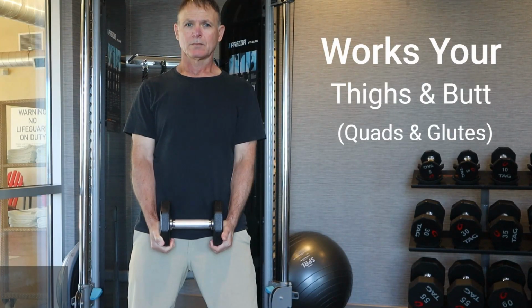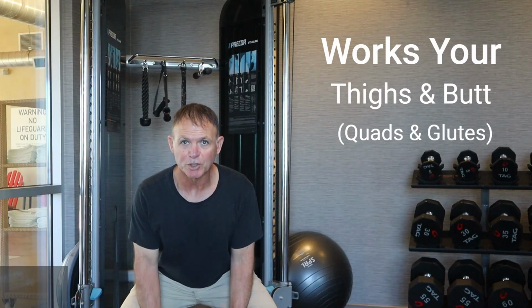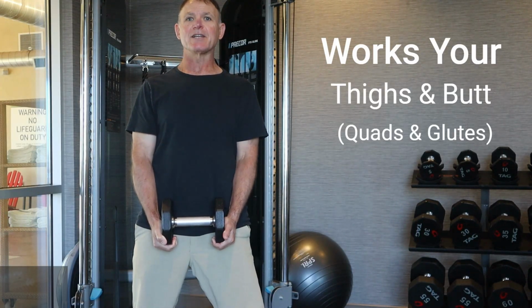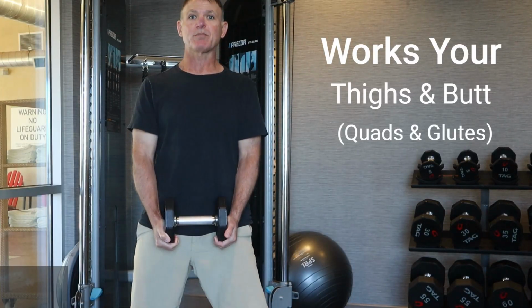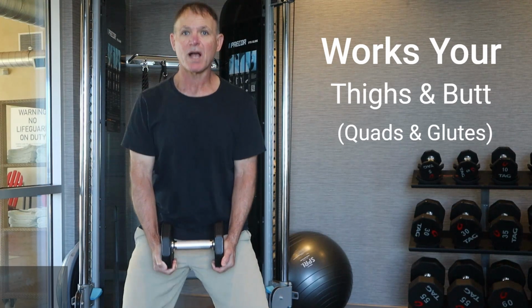And with this squat, lots of different ways you can do it. You can do it just with body weight. You can do it with this machine back here. You can do it with kettlebells, but I'm going to do it with a dumbbell. As you're doing this exercise, you want to bend your knees to 90 degrees, kind of like what we did with the chest press. You want to make sure your torso is upright.